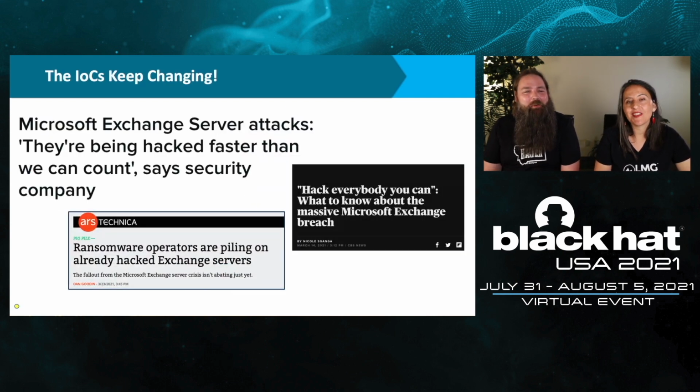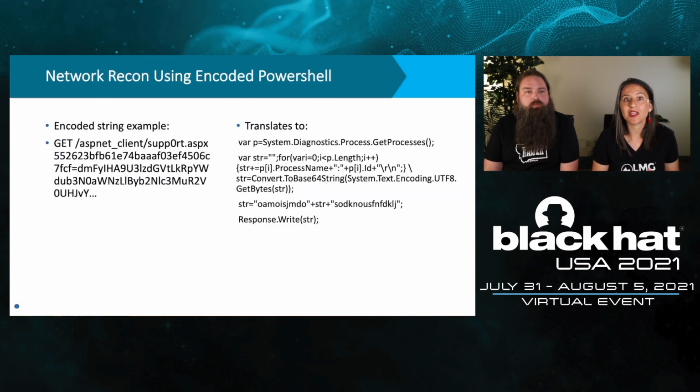And another problem was that the IOCs kept changing. And that was partly because the adversary's tactics kept changing as well. So many different attackers were involved. Ransomware operators started taking advantage of the Exchange vulnerabilities. Many others. We even saw law enforcement, which we'll get to in a moment. But again, those IOCs kept evolving, and responders had to keep on top of that.